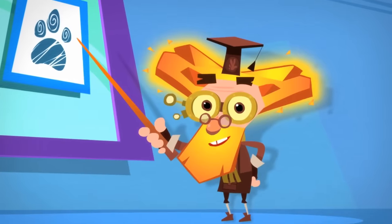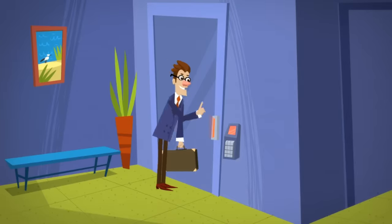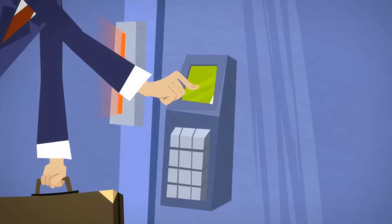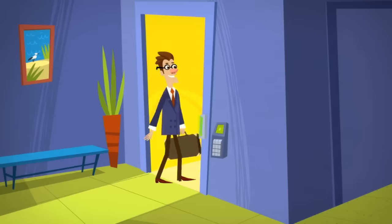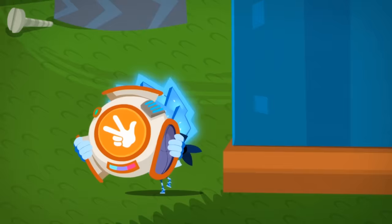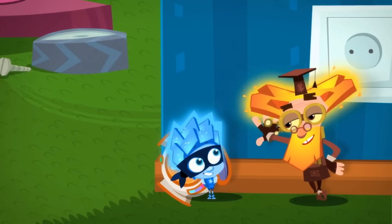Besides catching criminals, fingerprints can also be used to replace ordinary keys. When you press your finger against a special electronic lock, the lock recognizes your fingerprint, and then it's, please come on in. By the way, unlike humans, we Fixies don't leave fingerprints anywhere. And that's why even the police can't find us.